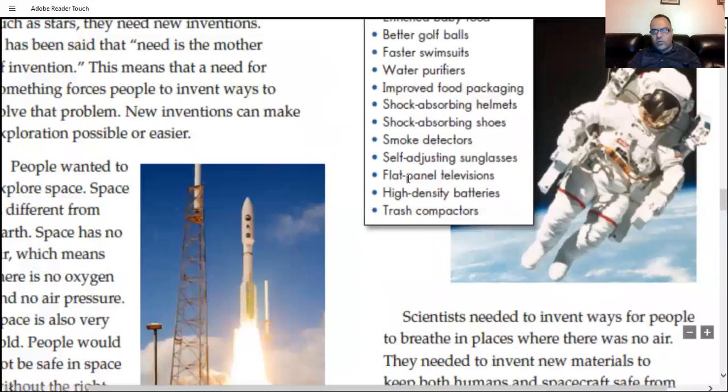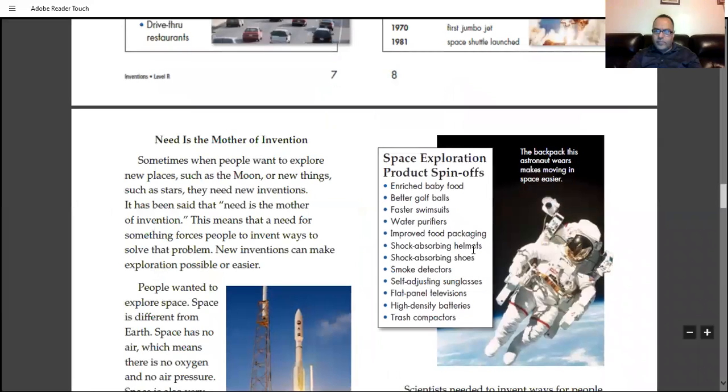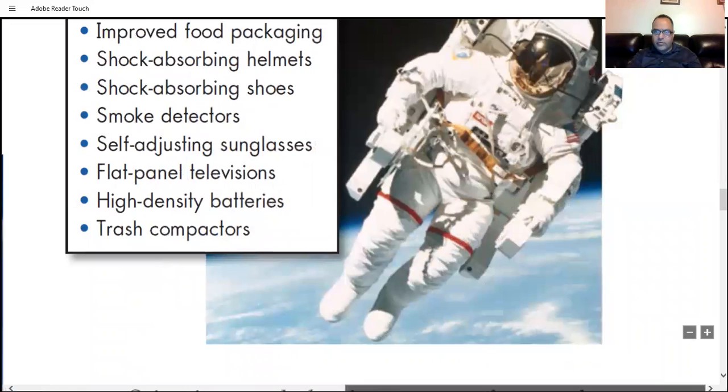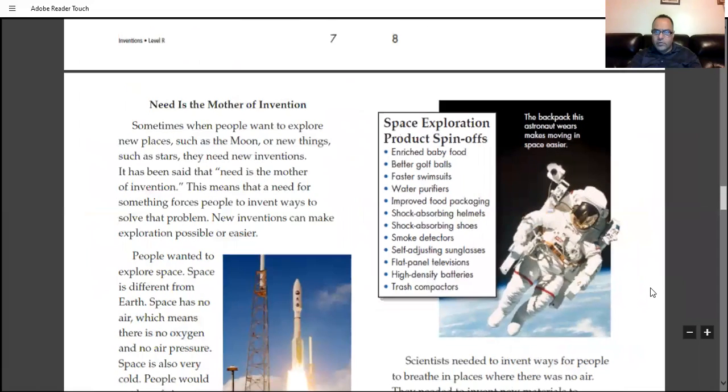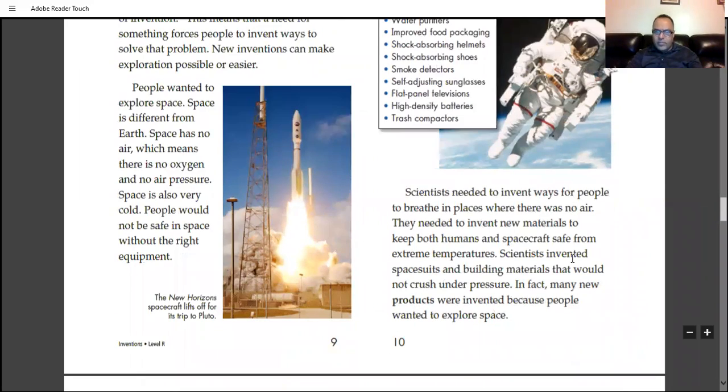Space exploration product spin-offs. I'm going to take a minute to read about things that were invented because of space exploration. The backpack this astronaut wears makes moving in space easier. Look at that beautiful astronaut. It's a great picture of an astronaut right there. Scientists needed to invent ways for people to breathe in places where there was no air. They needed to invent new materials to keep both humans and spacecraft safe from extreme temperatures. Scientists invented spacesuits and building materials that would not crush under pressure. In fact, many new products were invented because people wanted to explore space.